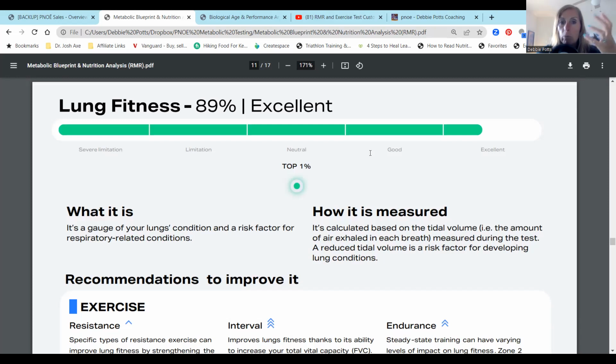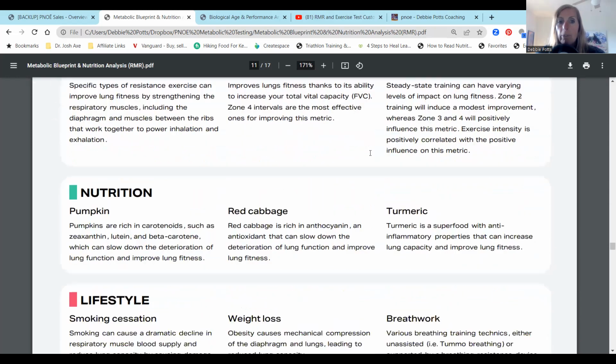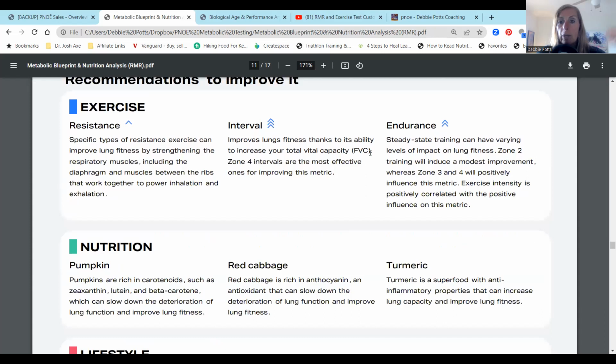So remember, the PNOE metabolic test is a face mask. We're measuring your oxygen in and your carbon dioxide out. And then we have the chest strap on, a Polar heart rate monitor chest strap. So we're measuring your heart rate with that. So if we can find the amount of air exhaled each breath, that's going to be the tidal volume. And that will help us learn more. So maybe we want to look at your exercise program, adding more breath work, resistance training, interval training, endurance training.